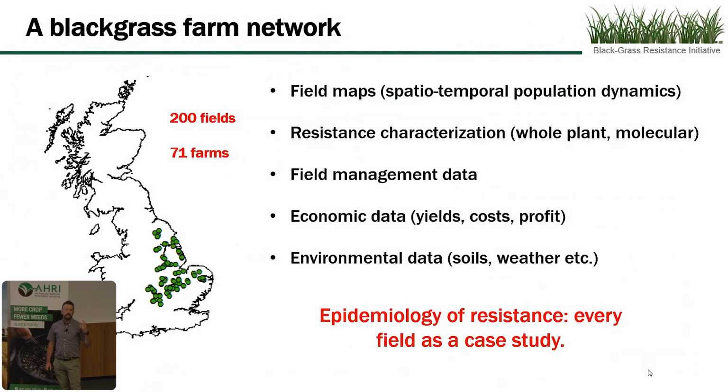And I think one of the really key ways in which we can do that is by collecting field management data in association with these efforts to map and to describe resistance, because then we can get away from asking questions just about how much is where, and perhaps start to ask some of the why questions. Why do we see more resistance here than over here? So we have, over the course of this project, been mapping these populations.